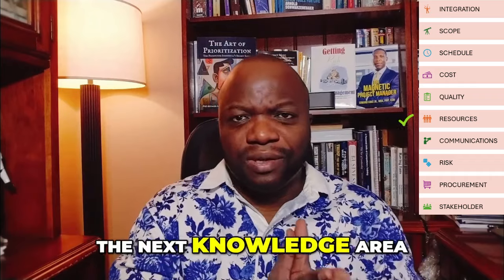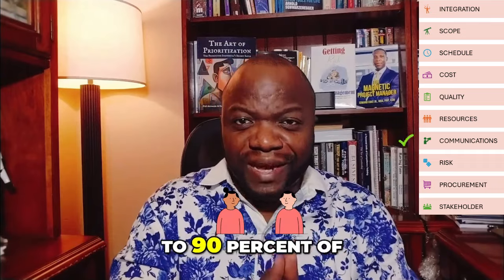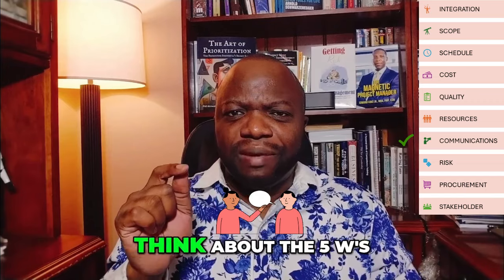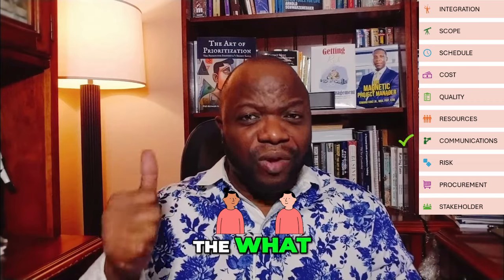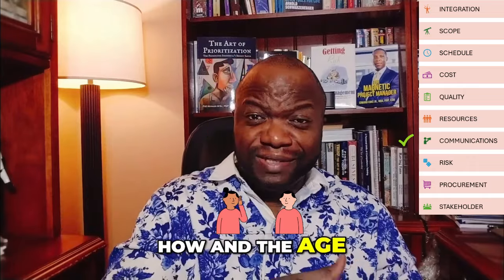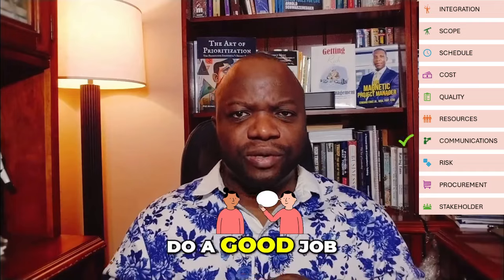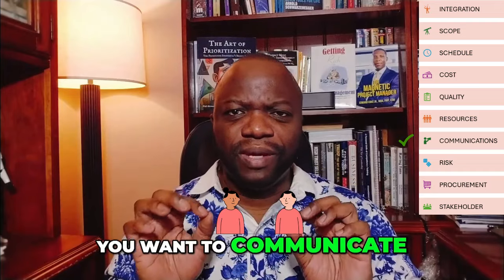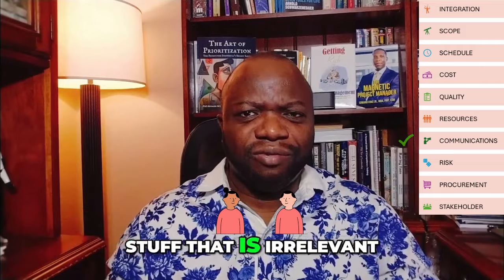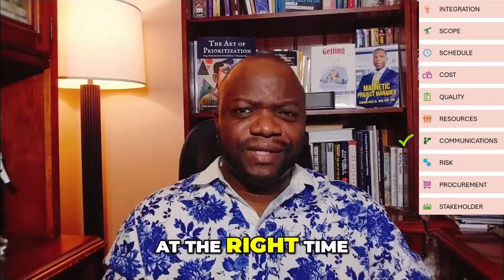Then we get into the next knowledge area, which is communications. This is what the project manager spends 70 to 90% of the time doing, communicating. So you want to make sure that you think about the 5 W's: the what, the when, the where, the who, the why, and the H, the how. The 5 W's and the H of communication. That helps you to do a good job as a PM. You want to communicate on point. You don't want to communicate out of turn. You don't want to communicate stuff that is irrelevant, right? And you want to make sure you're communicating to the right stakeholders at the right time.